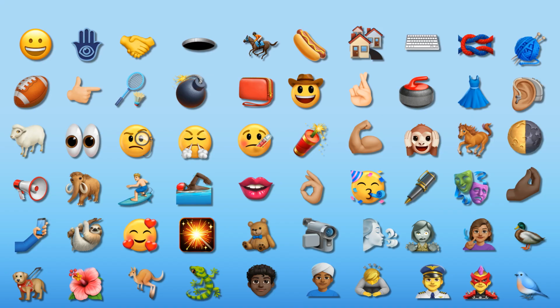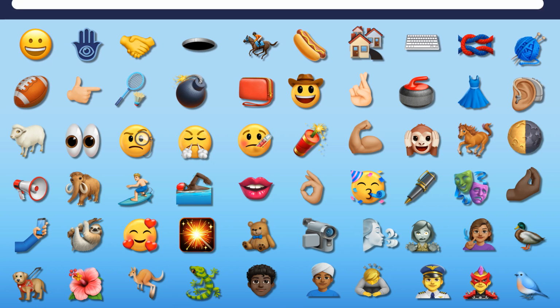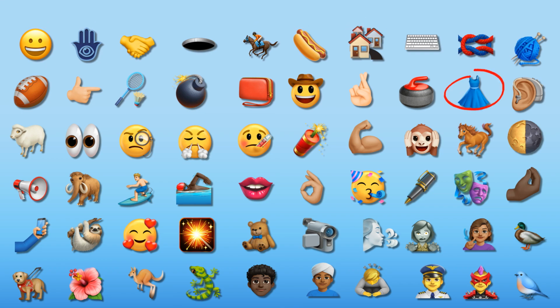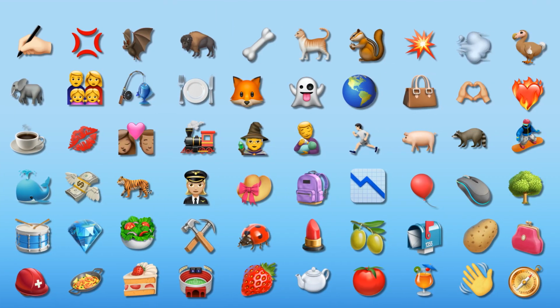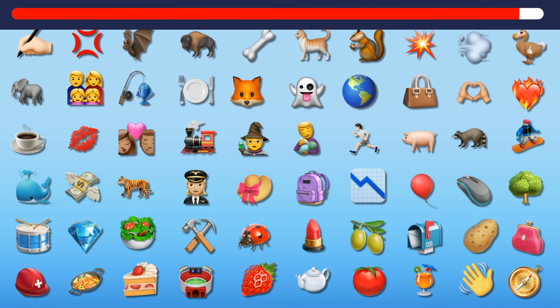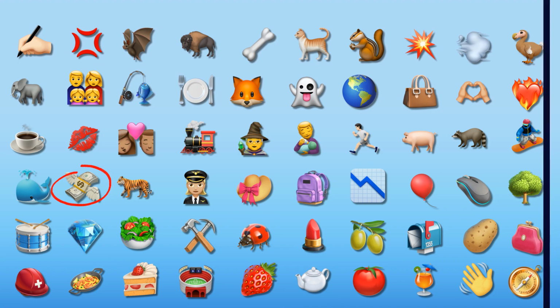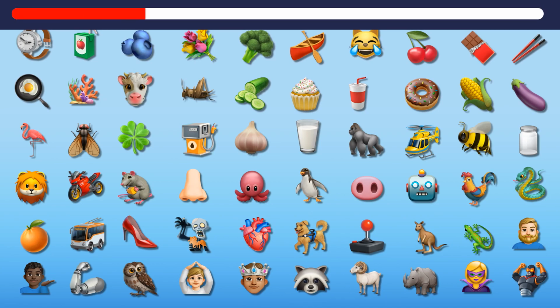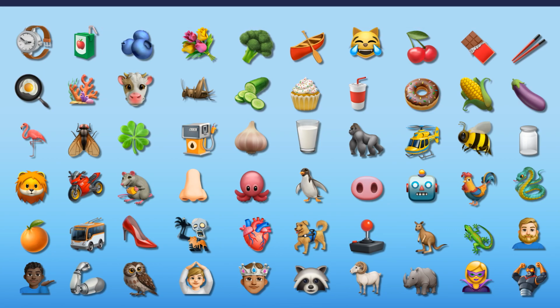Let's go ahead and see if you can find an outfit among these emojis. It's over here. Let's take a look at this collection of emojis. Can you see any money? Ka-ching! Can you find a shoe in this set? There it is!